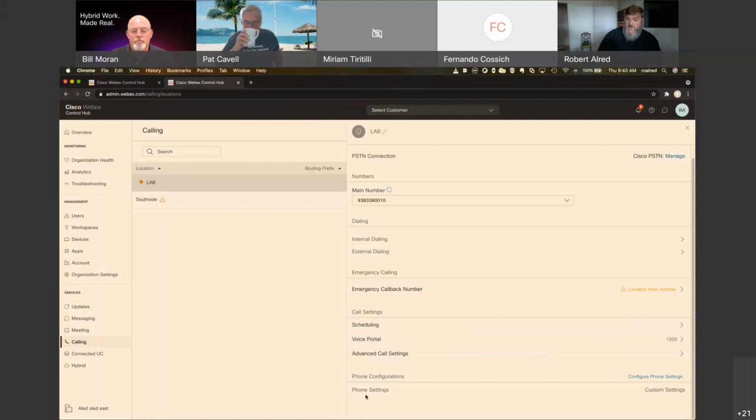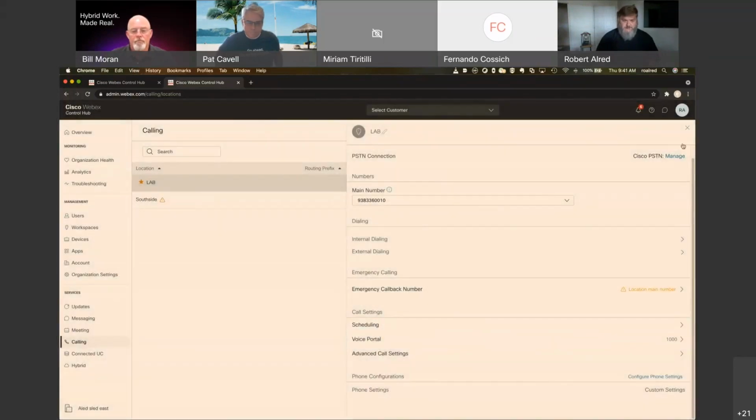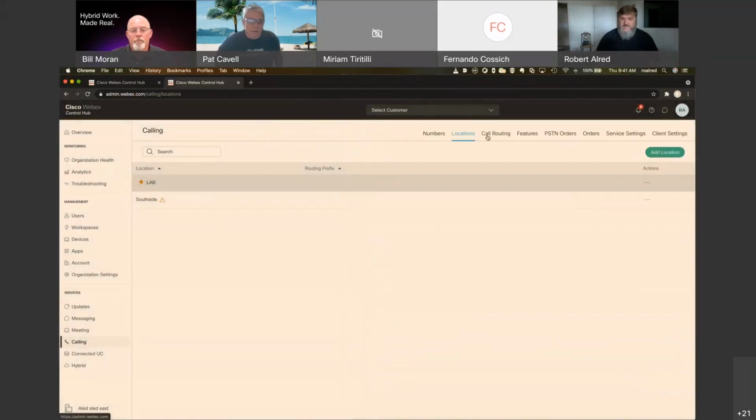Real quick, phone settings. So like how the phone looks, how backgrounds are, all of that can be set up at the entire site level, the location level, and the user level. So if you want those to be defaulted for different locations, that can all be done at each of those levels. Okay, so that's phone settings.